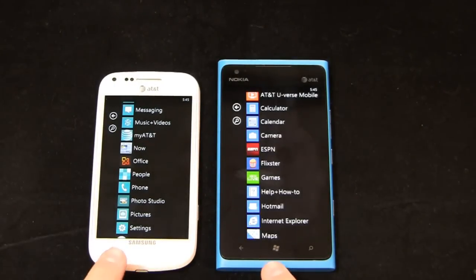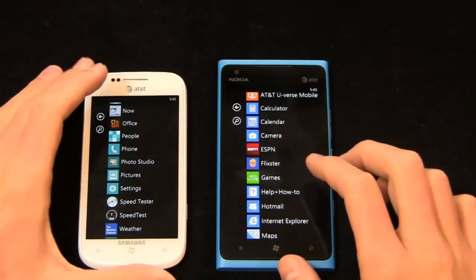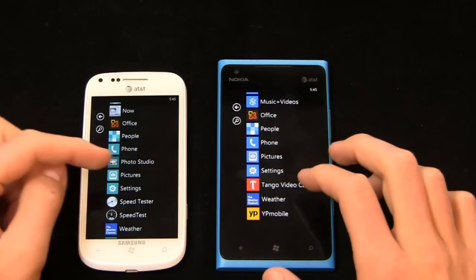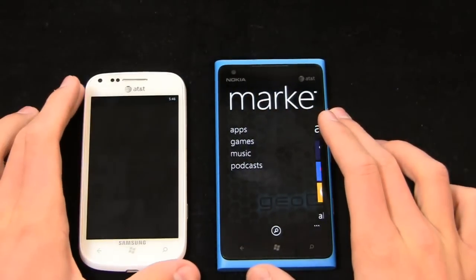Interface down here looks pretty similar. You've got your back button, your home button, and then your search button on both of these devices, which were lit up just for a second there, so it's kind of hard to see. But down here, again, Office, like I said, you get YP Mobile on both of these devices, you get Tango video calls, but then you go into the marketplace, for example, and we'll jump right into this so you can see what I'm talking about.